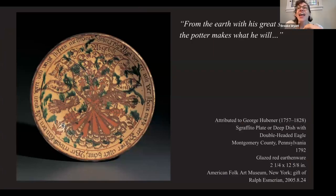This is a work of redware, Pennsylvania German redware from southeastern Pennsylvania. It's attributed to George Huebner. I wanted to start with this work because it's a pivot point for the entire show. This first section is called From the Earth, and I borrowed that term from what the ceramicist has inscribed on this plate in Pennsylvania German: From the earth, with his great skill, the potter makes what he will.